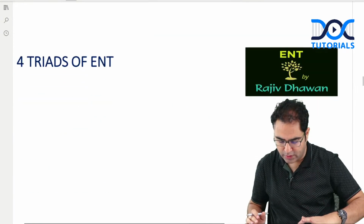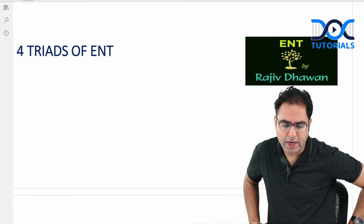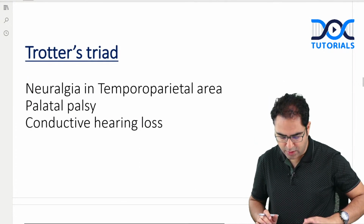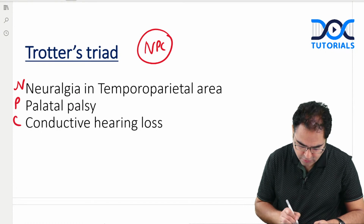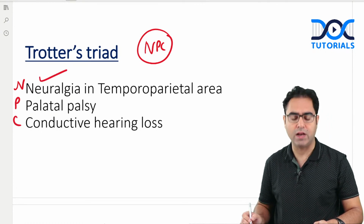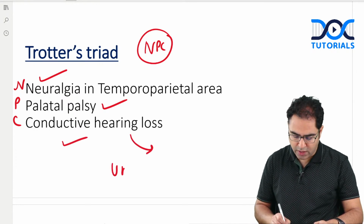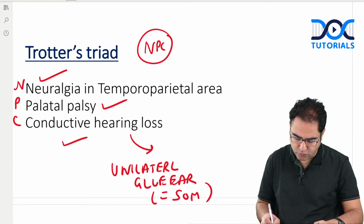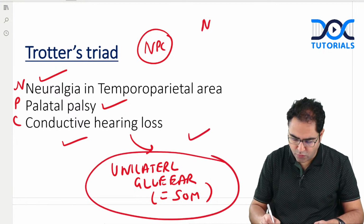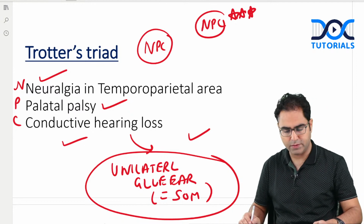Let us revise the four triads of ENT. Number one, Trotter's triad. It is seen in nasopharyngeal carcinoma, and the triad is also NPC. N is neuralgia in the temporoparietal area, P is palatal palsy, and C is conductive hearing loss. Why conductive hearing loss? Never forget, nasopharyngeal carcinoma causes unilateral glue ear, which is also called serous otitis media. Nasopharyngeal carcinoma is a star topic of the paper.